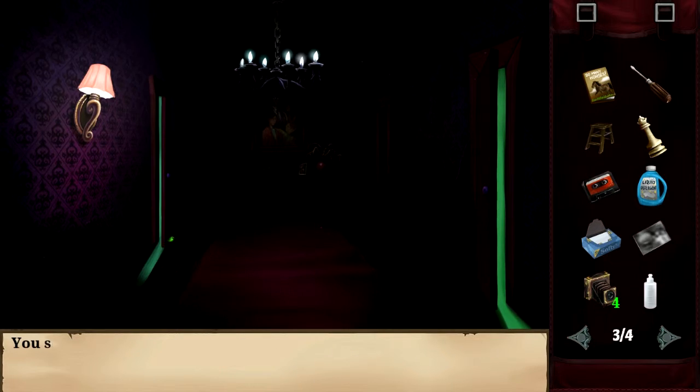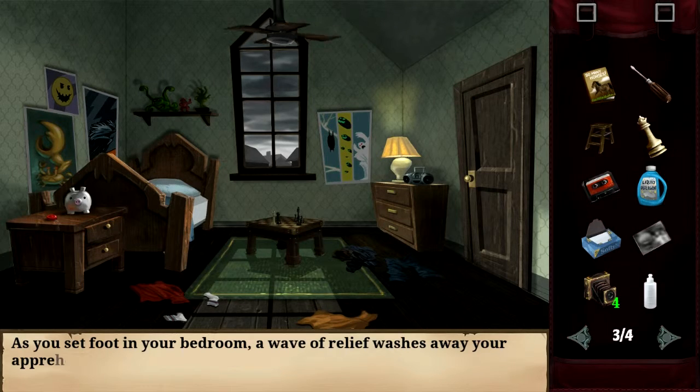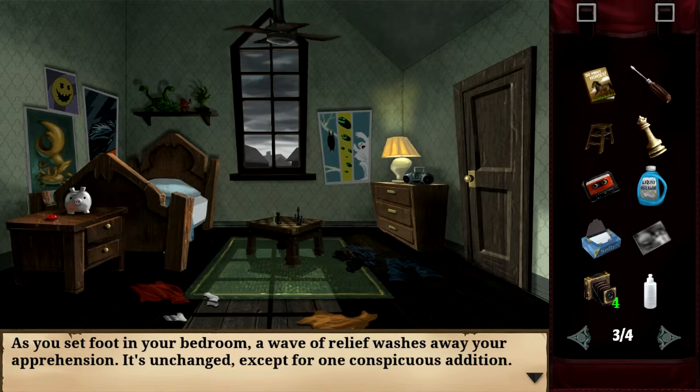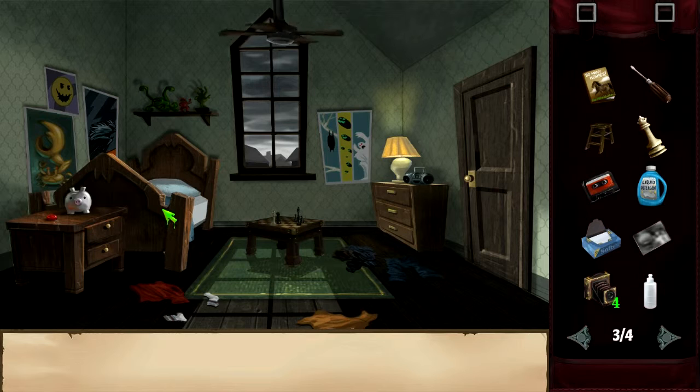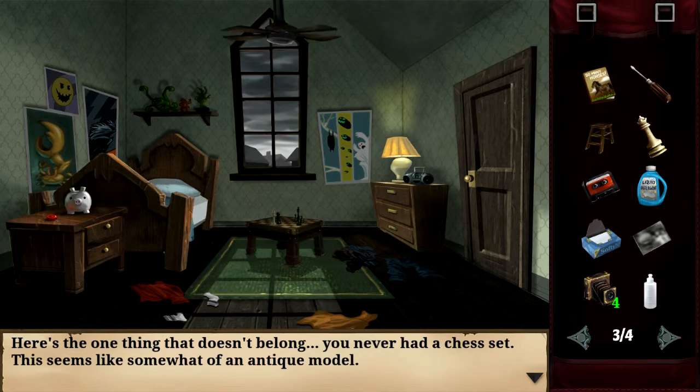Sweet, we can get into my room now. Alright, as you set foot in your bedroom, a wave of relief washes away your apprehension. It's unchanged except for one conspicuous addition. Here's the one thing that doesn't belong. You never had a chess set. This seems like somewhat of an antique model.